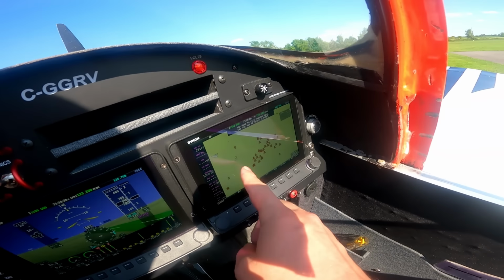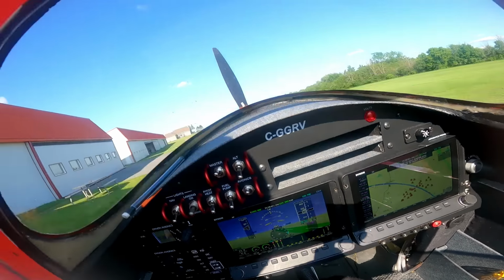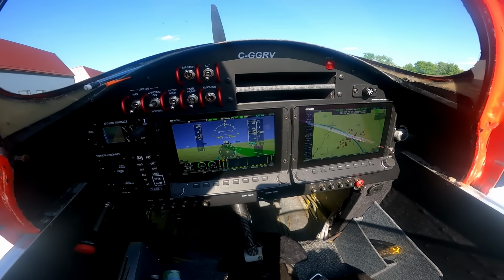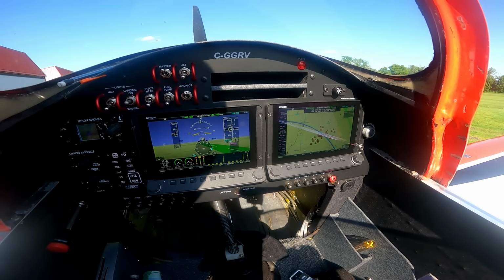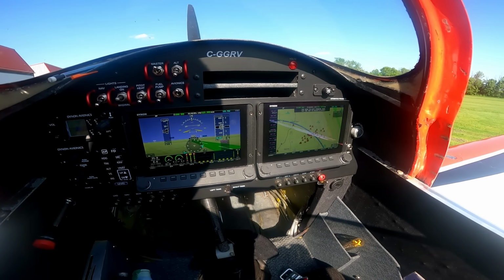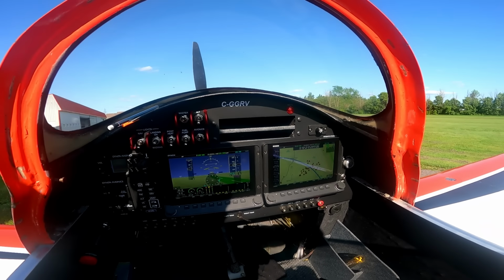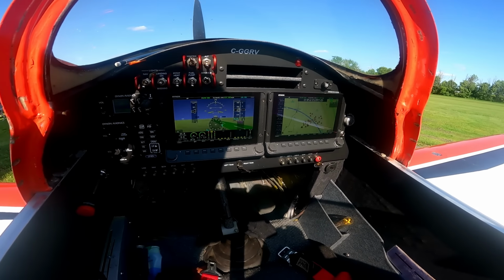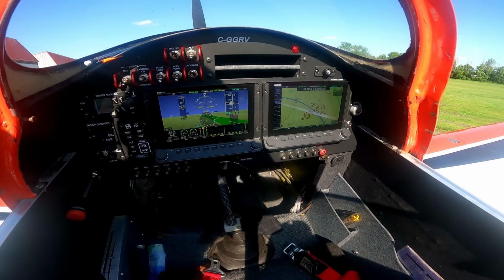I hope this is coming out. My GoPro is just completely eclipsed by the sun. But it is a touchscreen. They both are. It's amazing, really. The avionics are top tier, really. There's nothing you can really get in GA that's better, except for like, I don't know, G3000 or something. But there's definitely nothing that will fit in this airplane that's better. That is for sure.